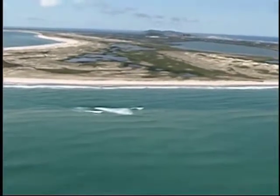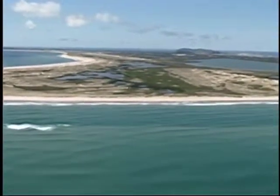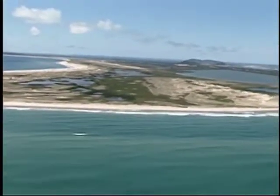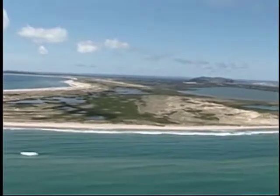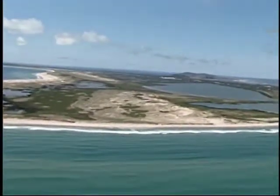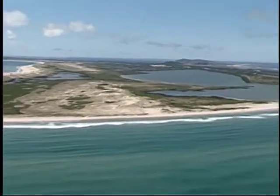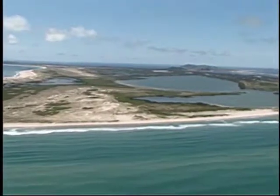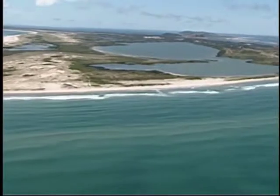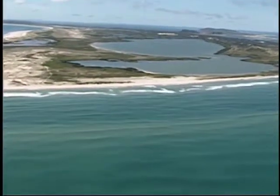The time is 12:48. We're flying at just 350 feet at 70 knots, just beyond the main linear bar that runs offshore. The dune complex itself is one single main dune just along the beach, and then in the back shore, there are areas of old dune ridges with substantial blowouts.